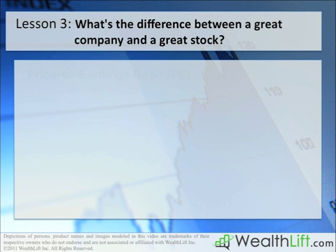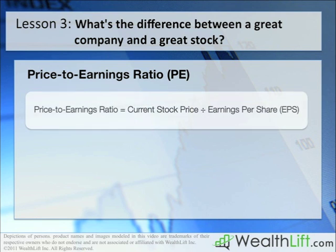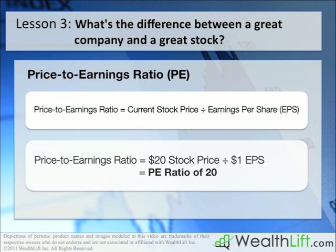We spoke briefly in Lesson 2, Strategies for Stock Investing, about the price-to-earnings ratio, or PE, of a company. The PE ratio is the current stock price divided by the earnings per share and represents the multiple of earnings you are paying for the stock. For example, if you have a stock trading at a price of $20 with an earnings per share of $1, then the PE for the stock is 20.